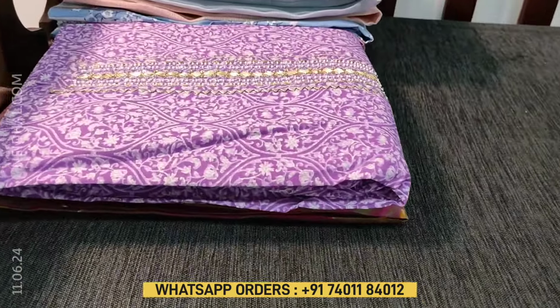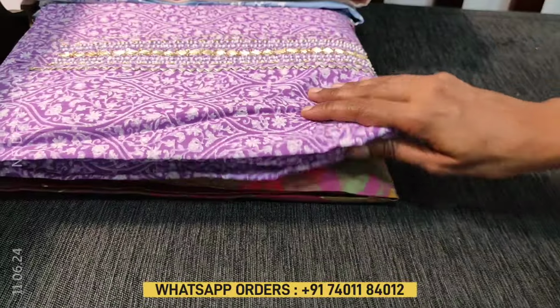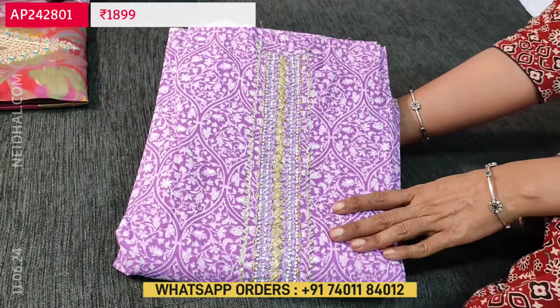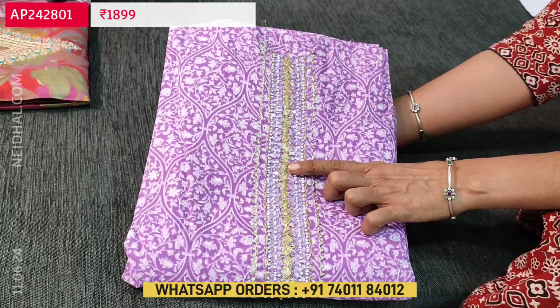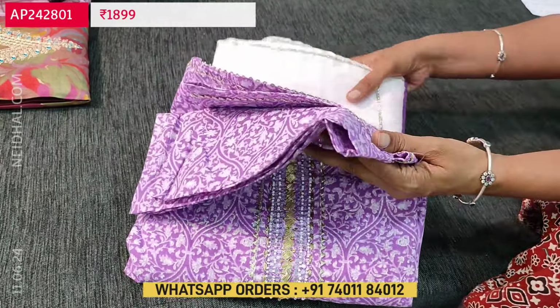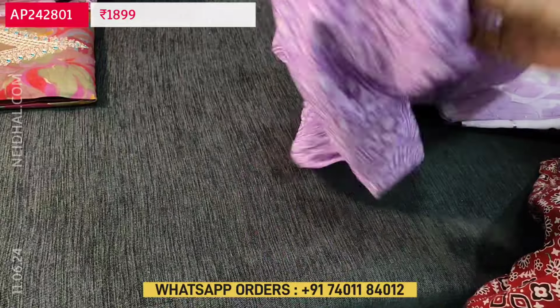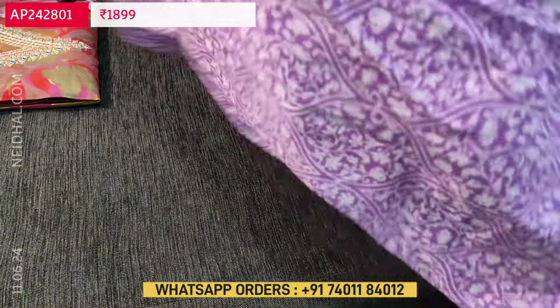Next, we are going to see a premium designer set in pure cotton. This is a dark purple color, printed all over. Yoke is highlighted with zardosi and tiny pearl bead detailing. The fabric is very soft. It's a designer piece, single color concept.